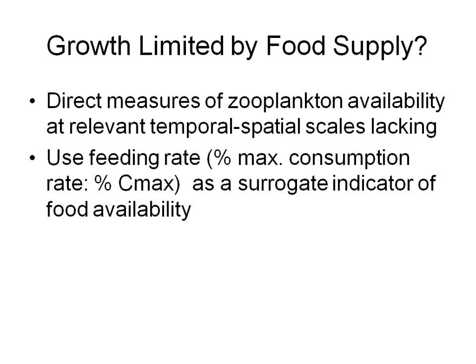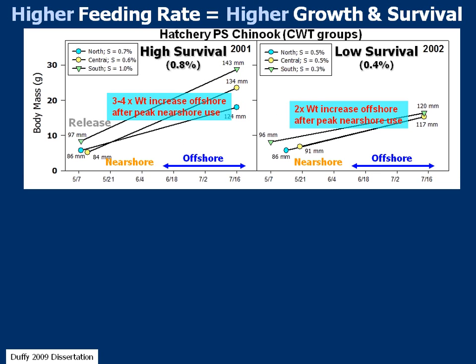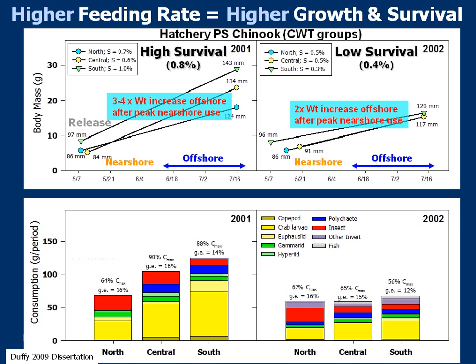Also, pay attention to this here. This is the period over which the fish were available out in open water areas feeding on that pelagic food supply. So in the high survival year, the fish gained three to four times the body mass from their nearshore peak to their offshore peak, whereas they only doubled their weight in the years where they have the lower survival rate.